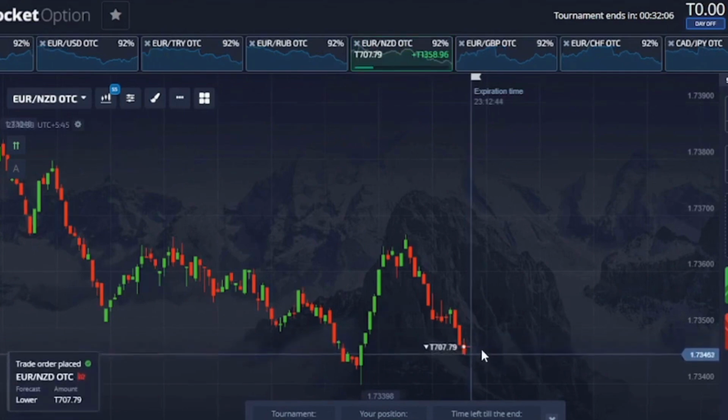Similarly, this was my last trade, and as you can see here, I made a trade here, and here was one support for this trade. Here you can see the market was beautifully falling down, and it would fall up to here. That's why I made a trade by clicking on lower.